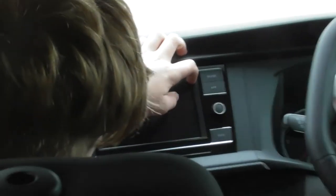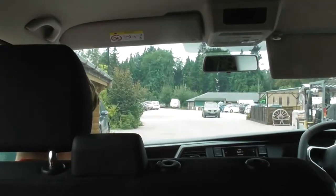So guys, Ben's peeling off the cover on the radio screen. Yeah, it's like a new phone. It's the cleanest it would have been.